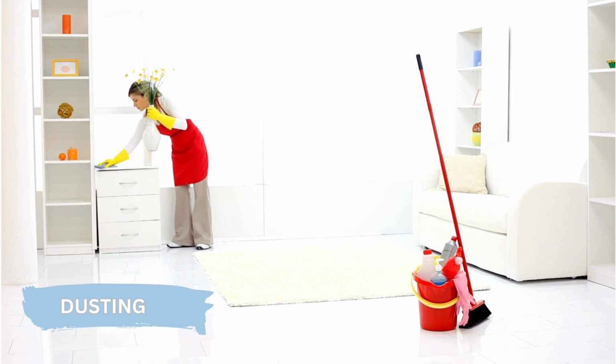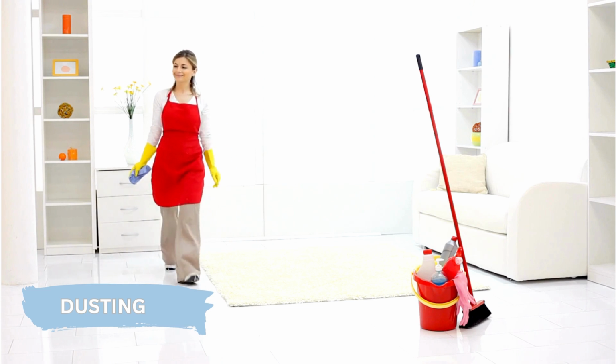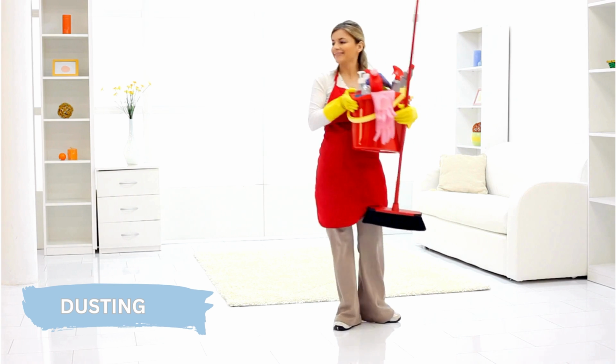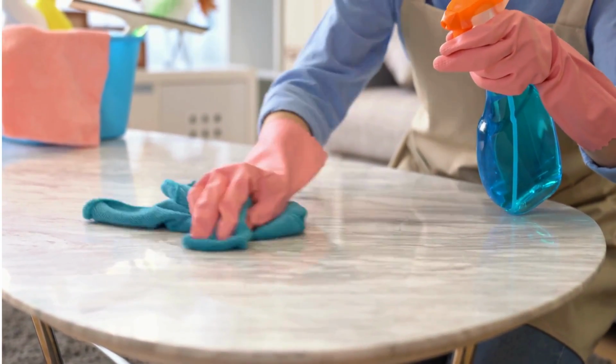Now, let's focus on cleaning the surfaces. Dust all areas, from furniture to light fixtures, ensuring every corner is spotless. Use a microfiber cloth to prevent streaks and ensure a polished finish. Don't forget to wipe down high-touch areas like light switches and remote controls with disinfectant.